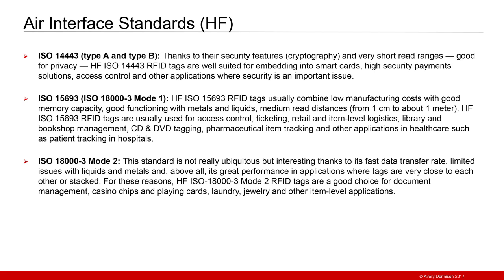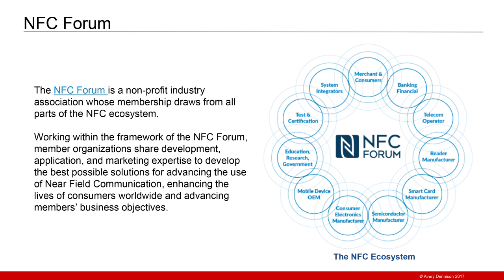I know I'm moving through this quickly because I want to make sure we get to the 5 universal jobs of RFID tags. But the other organization you want to look for is the NFC Forum. The NFC Forum is really promoting the technology, and within that forum, you can see the ecosystem on the right. In particular for this group on this call, the education and research, I think that'll be important for you. A lot of information about the technology, how does it work, and some of the industry standards that exist with it.